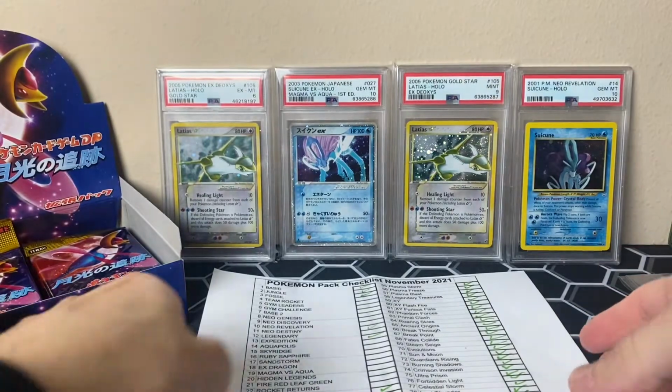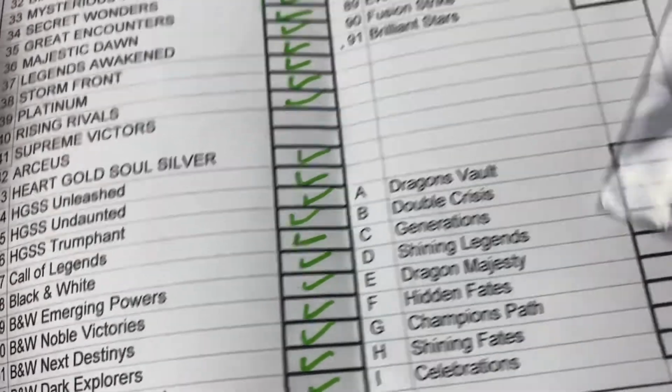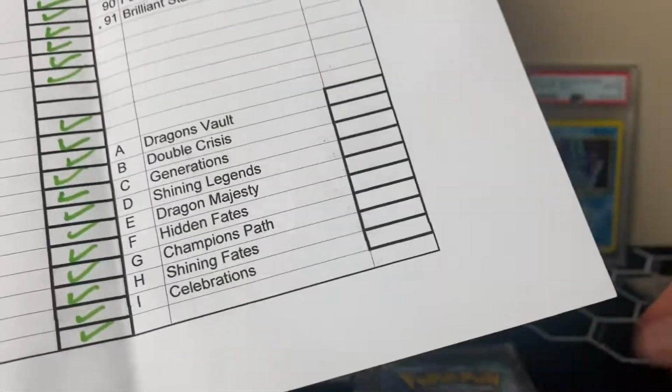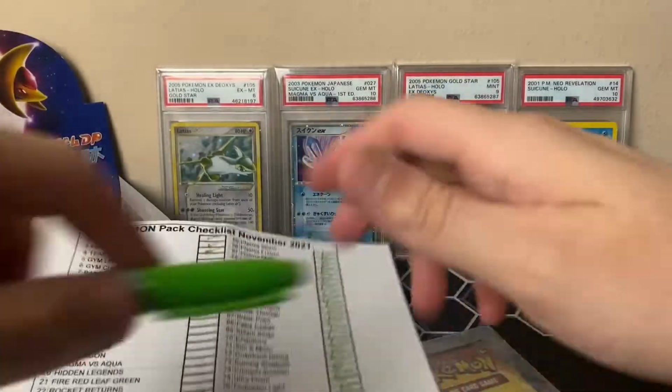All we need from Diamond and Pearl is Mysterious Treasures, and then we got the Dragon Majesty, which is right there, letter E, subset, and then we got a Double Crisis, letter B, Generations for C. Oh my goodness, that's awesome.